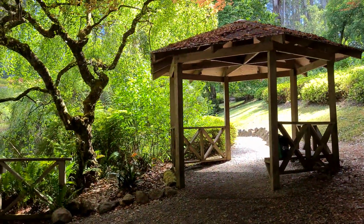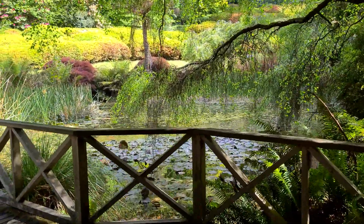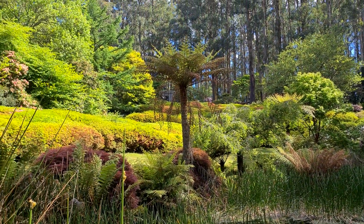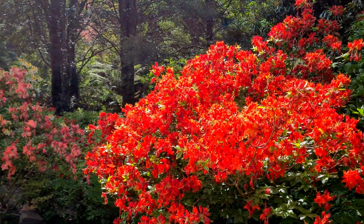To help with the watering of so many plants over such a large area, there are two different ponds which are used as water storage, and these ponds in themselves are incredibly beautiful. A great place to stop for a rest and to listen to the frogs.